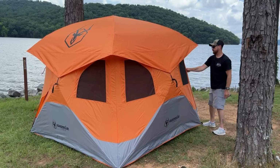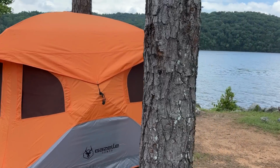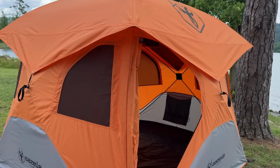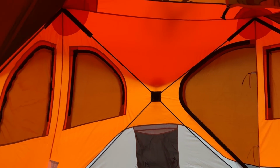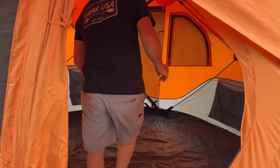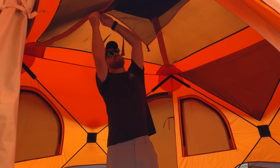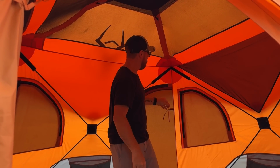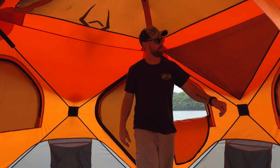I am going to pull it out and stake it down, but come show them the inside. And once we're set up, I'll take you guys in there and show you how the setup is. Ton of room. Let me stand in there and show them. It's got this little thing here that you can hang a light, whatever. All of these windows do open, so there's nice screen windows and vents all the way around.